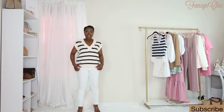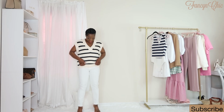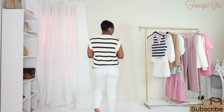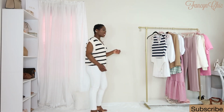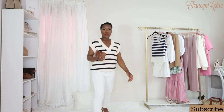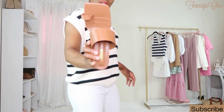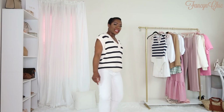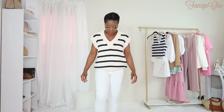So this is the look. This sweater actually comes down to here, but I love this look like this. So I styled it with some blue jeans or some white denim. And all I have on is my Shein chocolate one-toed slippers. So this is just a nice casual look. I love this look.